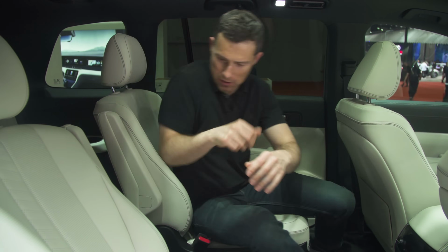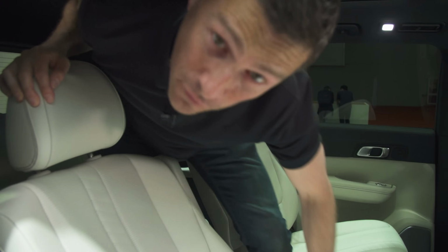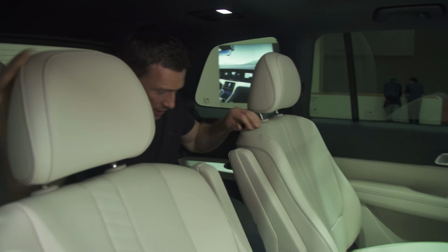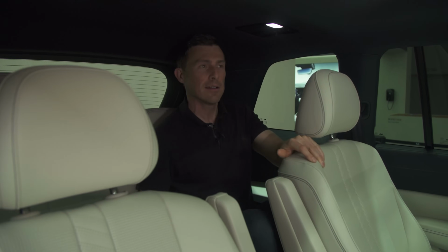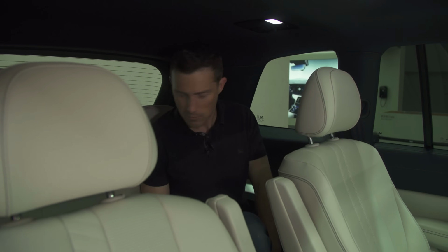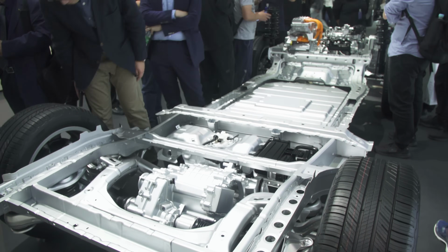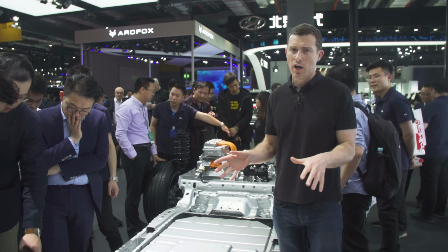And of course, because this is a large car, in fact, it's slightly larger than a Volvo XC90, there is room in the back. And even if I sit up straight, I've just about got enough headroom. I like it. Yet again, like a Volvo XC90, this time the T8 version, this particular car is a hybrid.